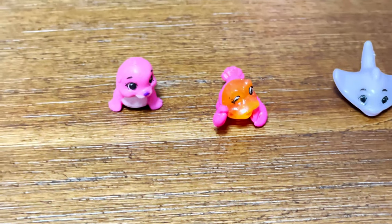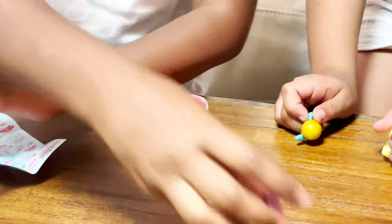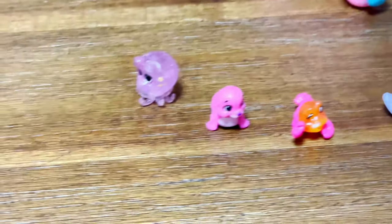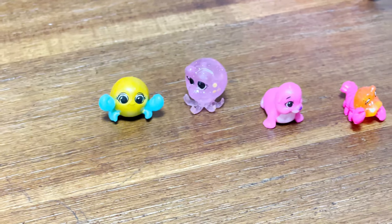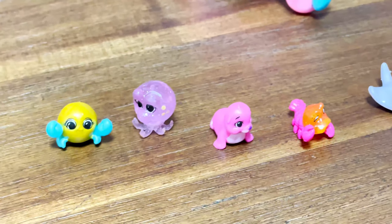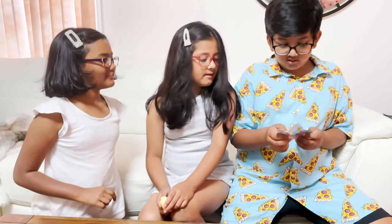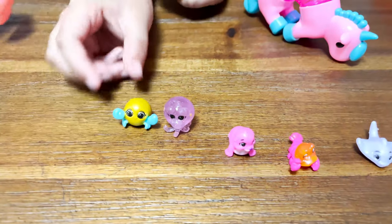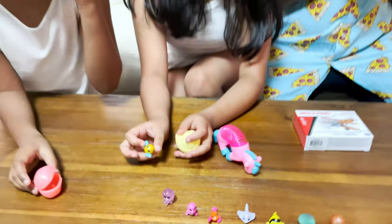Let's see what's inside here. Oh, octopus. I have this one. Is it a rare? And a pearl crab. I have another one of it. We've got an ultra rare. That's an ultra rare. Oh, this is golden. I think my friend also got a golden.